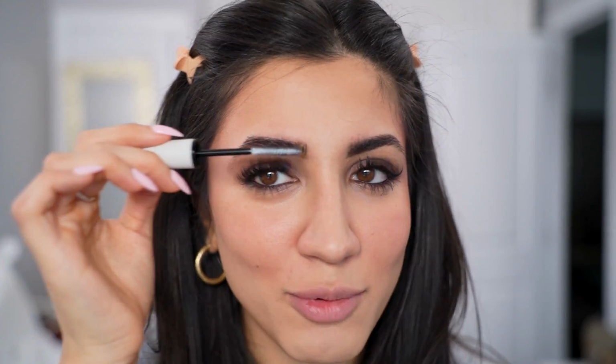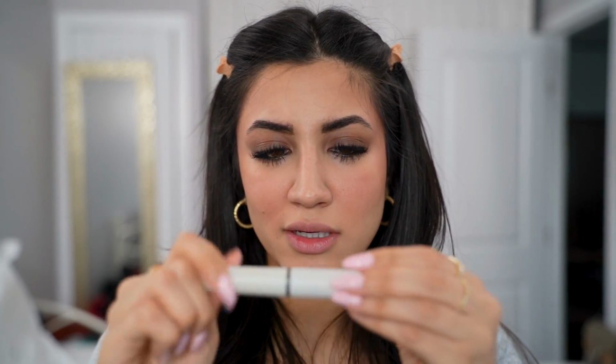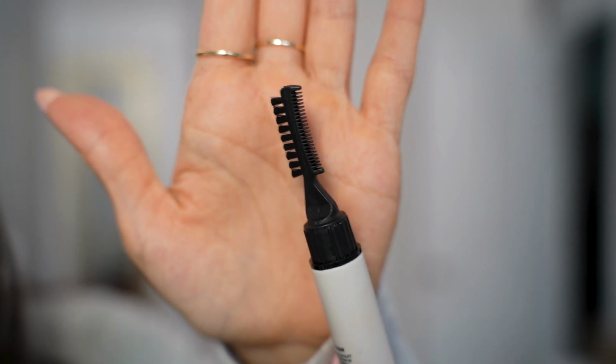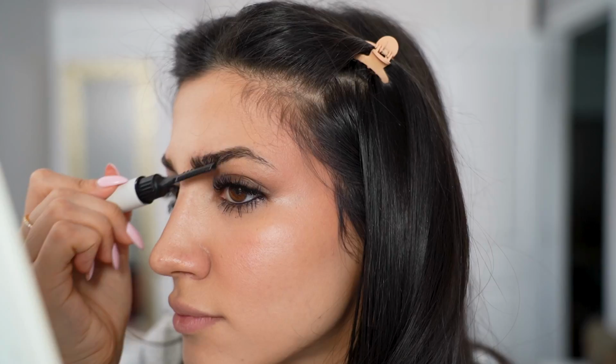I'm so big on eyebrow products. I feel not a lot of them work for me. I think they're supposed to be like a brush on, oh it is, look at that. So it creates that laminated look, this way you can mold it exactly into the place you like. How cool. I love that it comes with this. I am totally using this again.